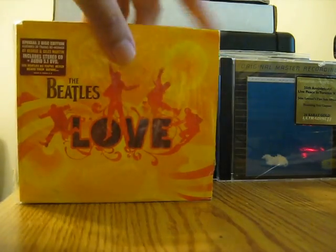Next is the Love album. I bought this the day it came out. It has a shrink wrap.